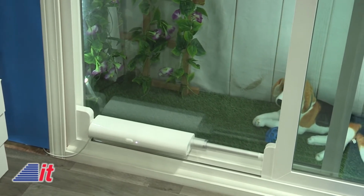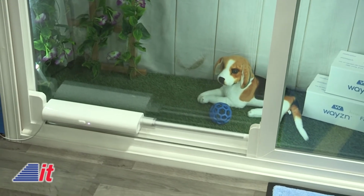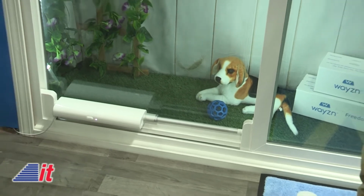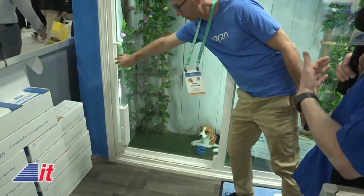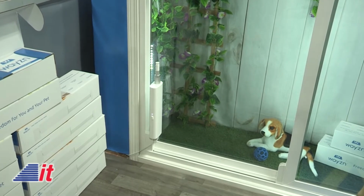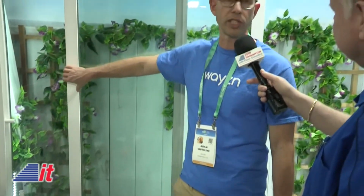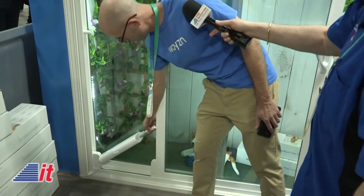And I'll show you also how the thing is secure. It acts like a metal bar, so you can't open the door when it's in place. So if you were a burglar, you're not going to get in easily. It's also secure, but now you can lift it up so it's totally out of the way. You can fully open your glass door. Close the door normally. It just makes itself small when you don't want to use it. When you're ready to use it again, you just drop it back in place.